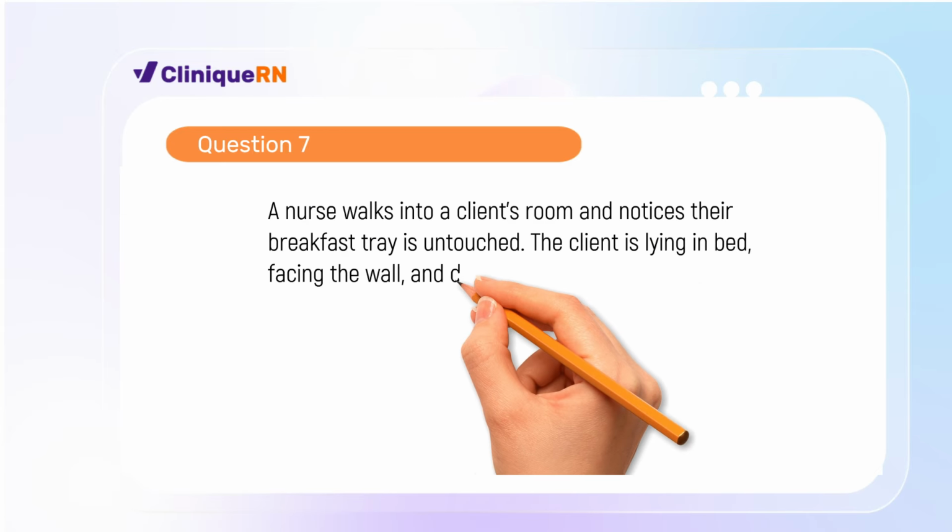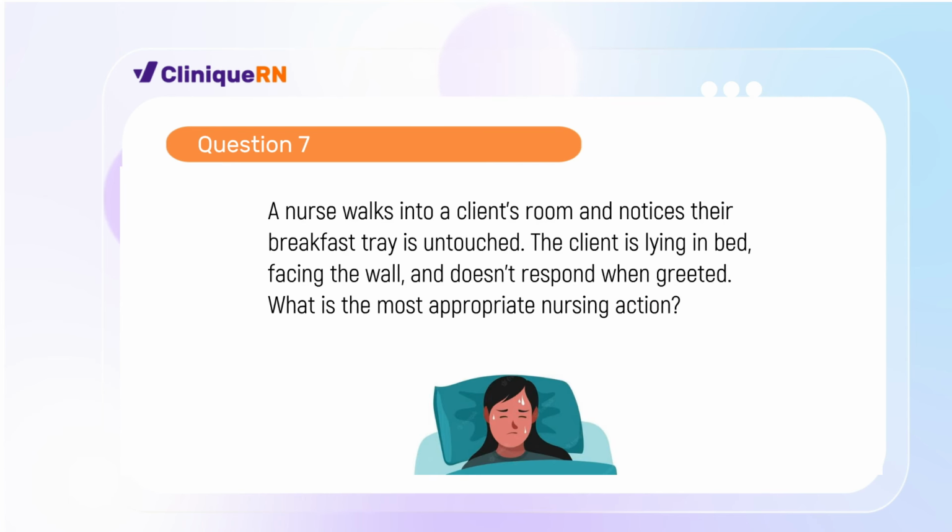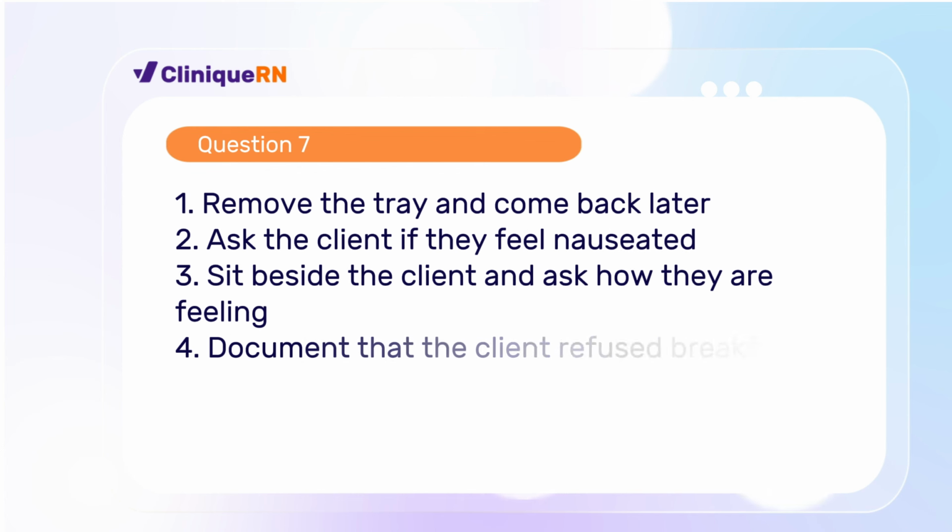Question 7. A nurse walks into a client's room and notices their breakfast tray is untouched. The client is lying in bed, facing the wall, and doesn't respond when greeted. What is the most appropriate nursing action? 1. Remove the tray and come back later. 2. Ask the client if they feel nauseated. 3. Sit beside the client and ask how they are feeling. 4. Document that the client refused breakfast.